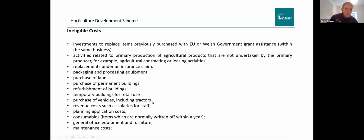I think the thing to note here is this is a horticultural grant. It's not a food processing grant. So you'll notice that packaging and processing equipment isn't eligible, nor is refurbishment of buildings, etc. If you are looking for a grant that's going to help you with your packing and processing of your produce, there is another grant out at the moment called FBAS, which is the Food Business Accelerator Scheme, which is another 40% grant intervention, and you would potentially be eligible for that for those items.